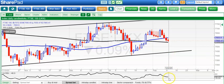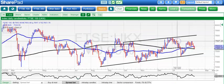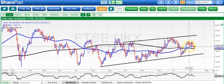The negative bias is provided by the way that we are actually below RSI 50, so 47 or 46 at the moment, in fact, and so therefore in mid-range, but not really having a proper driver at the moment.